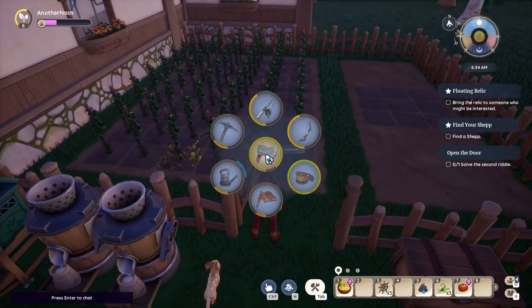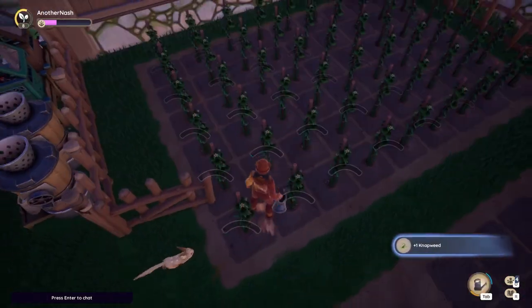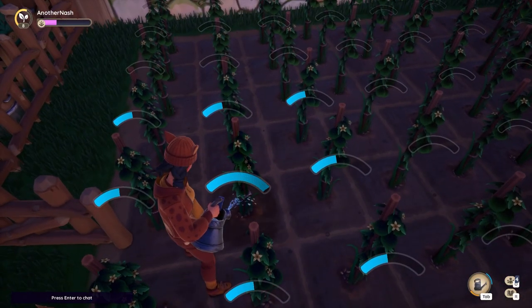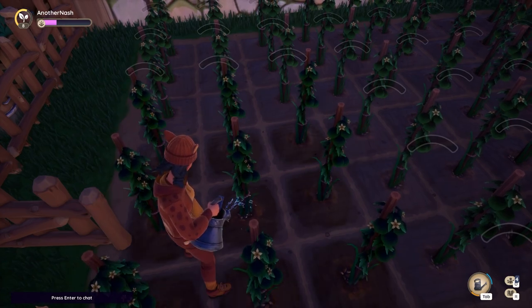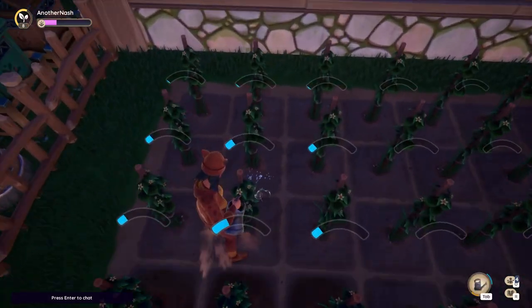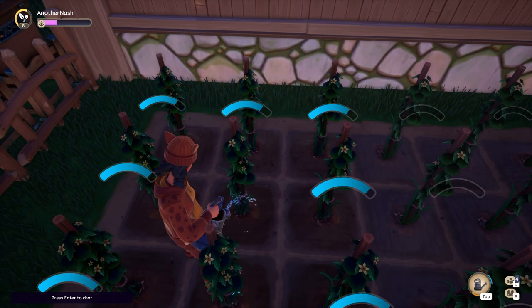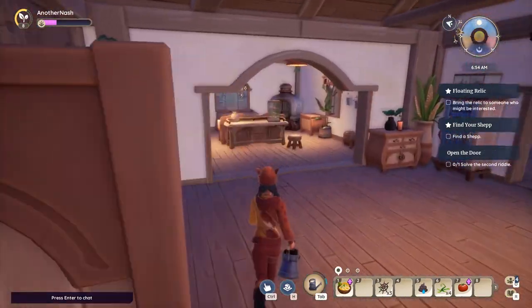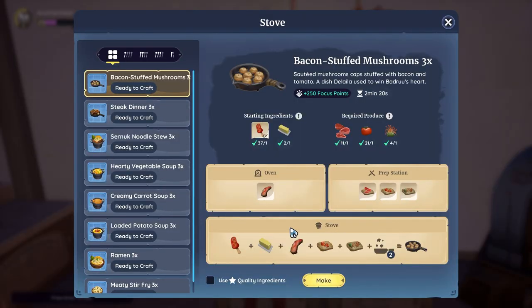I got to water my crops. That's partially why I wanted to come back, because I do need to do a little bit of my chores. But I also need to make a creamy carrot soup for Reth, which is, I think, one of his? No, it's not one of his loves. Oh, wait, we might be able to make loaded potato soup. That is one of his loved gifts. Let me go see if I can cook up some loaded potato soup.